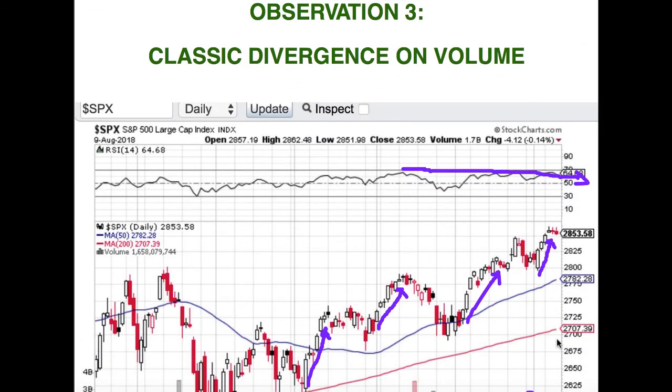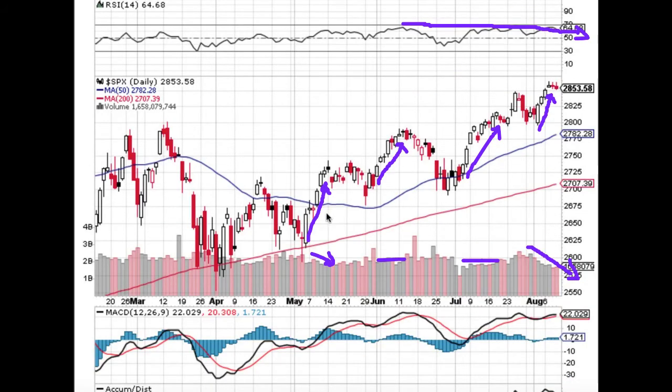Observation number 3, I'm noticing a classic divergence on the volume. Example number 1, the market moves from 26.25 roughly all the way to 27.50.